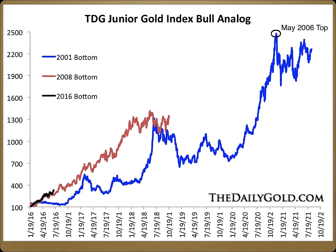And last thing here, this is an updated chart of my junior gold index and the bull analog, which shows the cyclical bull from 2008 to 2011 there in red, but also the cyclical bull from 2001 to the 2006 top. It actually topped in 2007, but I haven't been showing this much time in the charts, but it really shows you how much juniors can rise over, beyond just a couple years. We know that there's huge potential upside if this bull market follows the other two. There's huge potential upside over the next couple years, but look how high the market went from 2001 to 2006, and again, there was still a move from late 2006 into 2007.